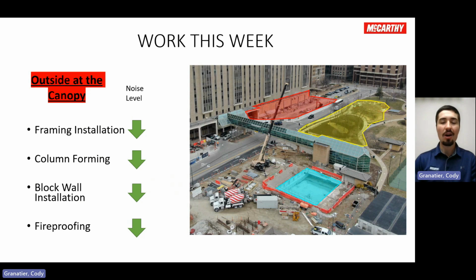Our teams are also working on column forming out there, so there's just the last sets of architectural columns. They got the second set poured and all the forms taken off those, so they're taking them over and putting them on the last ones, and should have those set up to pour for next week. Over in that island area, they're working on the block wall installation.